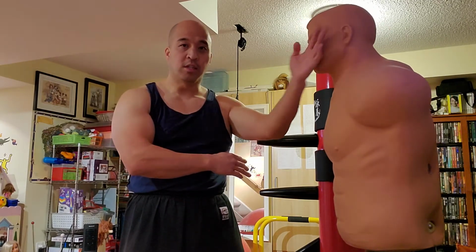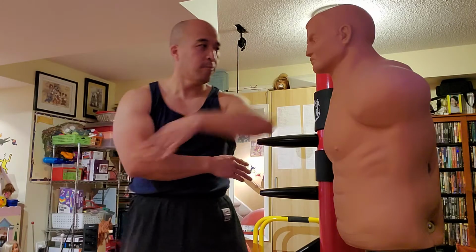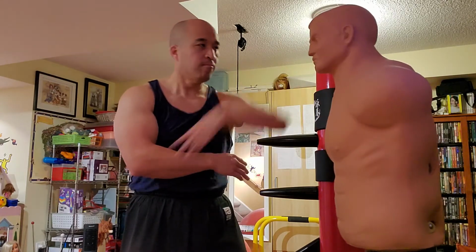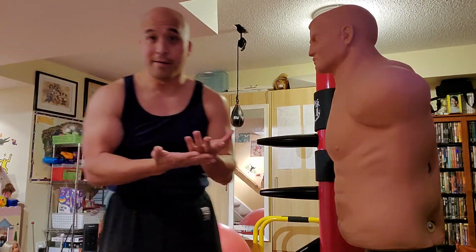Get an initial strike. This is not a knockout blow, but it's enough to stun him so you can hit him with something more heavy duty. Here it is. See? It's a whipping. My hand is like this, and it kind of flicks. And I get that. And then I can get him with something harder.